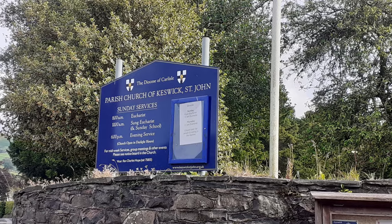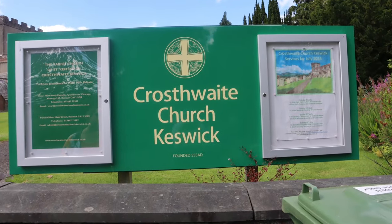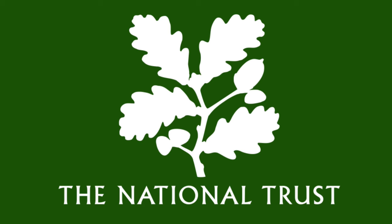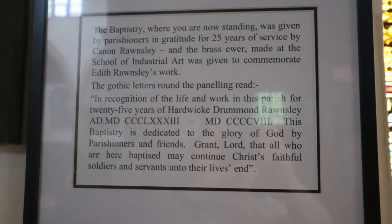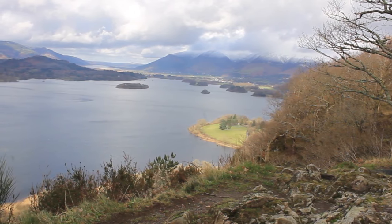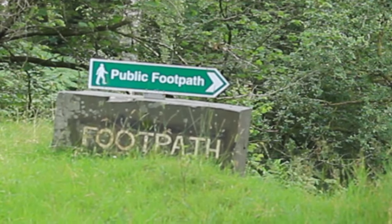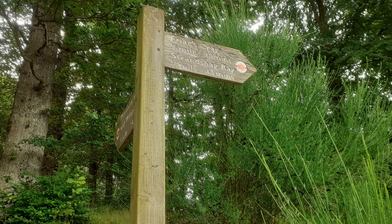For those wishing to visit a church whilst in Keswick, there is a good choice. Crossthwaite Church on the western edge of town is where Canon Hardwicke Rawnsley, the co-founder of the National Trust, was based in the latter part of the 19th century. Rawnsley is an important character in the history of the modern Lake District. Along with his wife Edith, he founded the Keswick School of Industrial Art. He also promoted the conservation of the area and is the man credited with inventing the idea of having footpath signs to help people get about in the countryside.